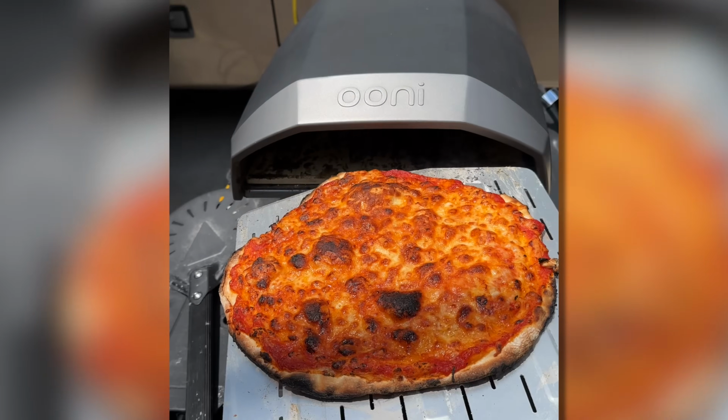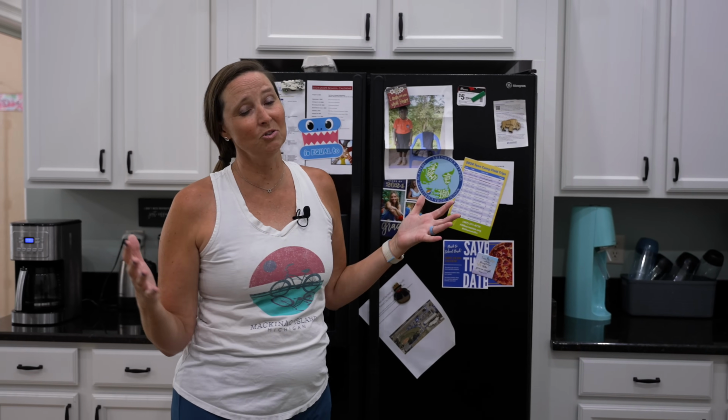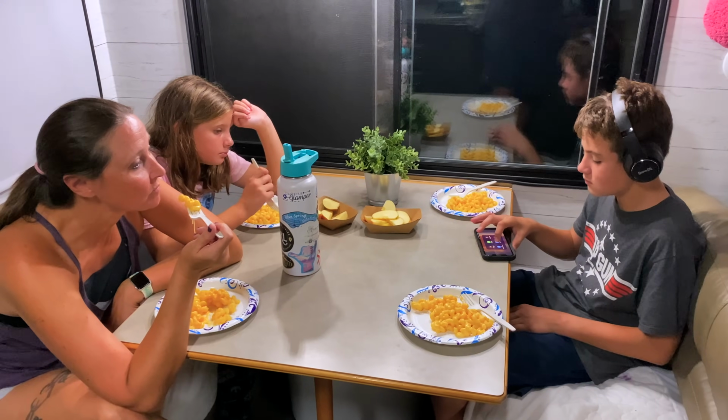The kids are loving homemade cinnamon rolls, which I learned how to do. My grandma showed me that one. It is nice when we are here at the Hideaway being able to just cook larger kind of stuff versus when we're in the RV, plus lots of space for lots of people.